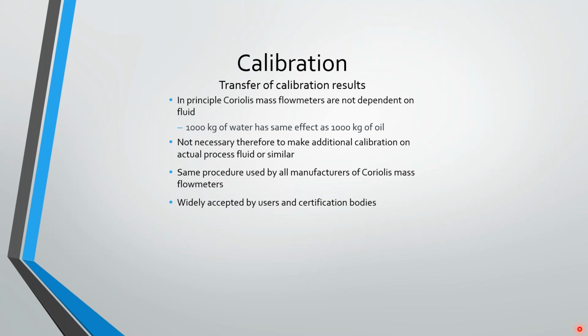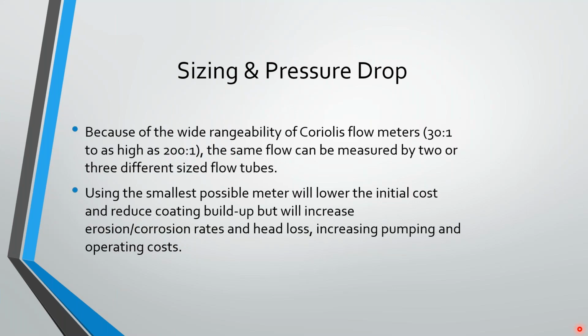So mass flow meters are not dependent on fluid, okay? Some flow meters out there are dependent on fluid. Things like variable area flow meters are very dependent on what type of fluid that you're putting through them. But in the case of Coriolis mass flow meters, 1,000 kilograms of water, same effect as 1,000 kilograms of oil, okay? So therefore, there's no need to make an additional calibration because of a different process fluid, okay? All manufacturers use a very similar procedure for doing their calibrations, and these are procedures that are widely accepted by international certification bodies. Now, because of the wide rangeability, Coriolis flow meters can have a rangeability of 30 to 1 as high as 200 to 1.